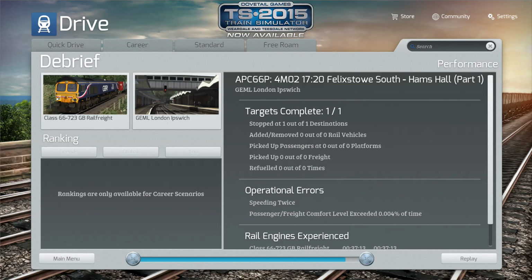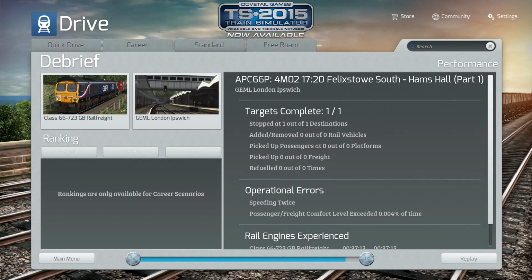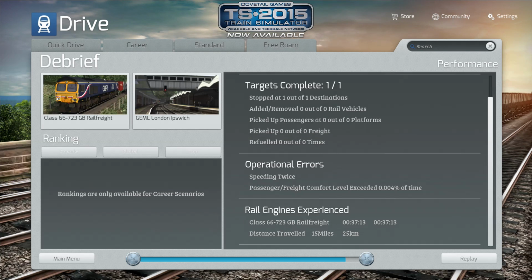This Felixstowe South to Hams Hall, apparently part 1, and then part 2 will be done in a few videos' time. Yeah, that was actually all right. Not even too much done. Speeding twice. Passenger freight comfort level exceeded. There's a freight comfort level. Oh wow, I'll be carrying animals or something.